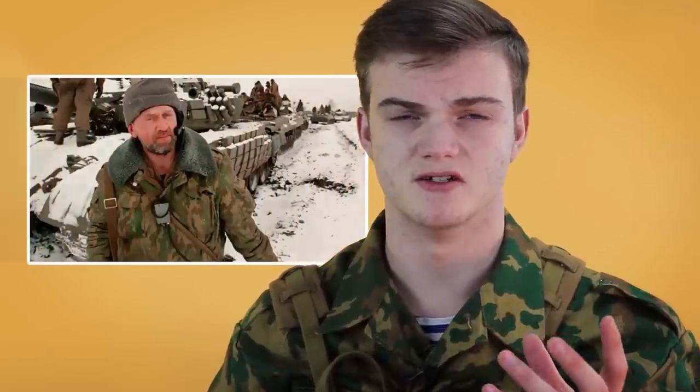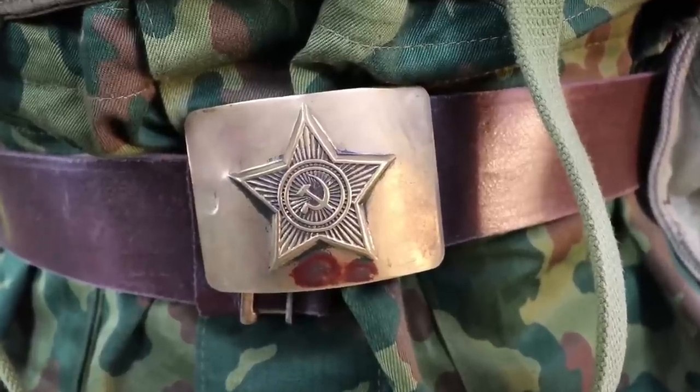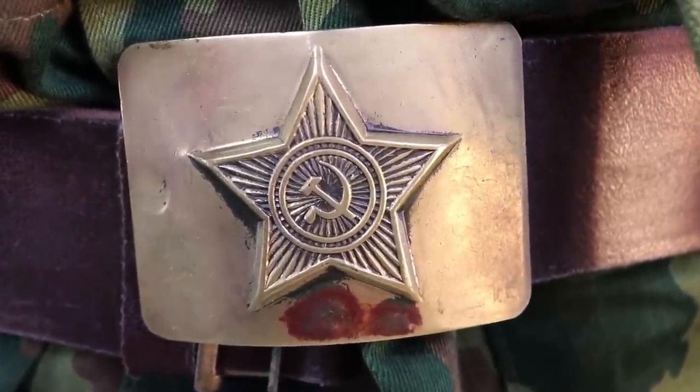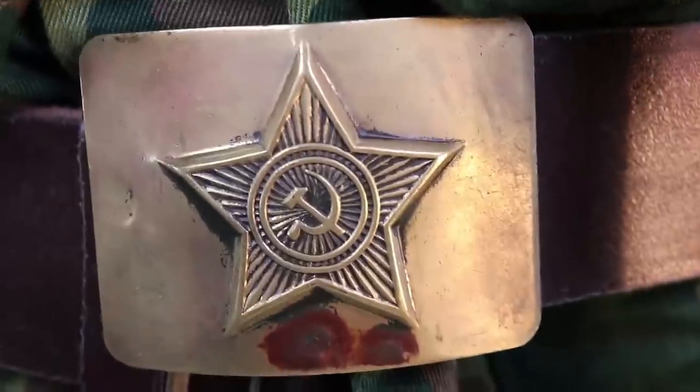The 1990s were hard times in Eastern Europe. The Russians would find themselves in Chechnya, Georgia, Tajikistan, Moldova, and others. And their funds were about as low as their morale. So on all of these fronts, the Russian army would find themselves wearing the old gear with a new flag. The belt buckle really tells the story better than I could, as Russian soldiers had to continue adorning themselves with the hammer and sickle of the defunct Union.